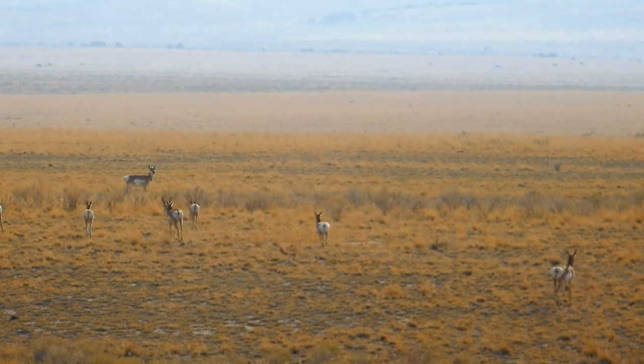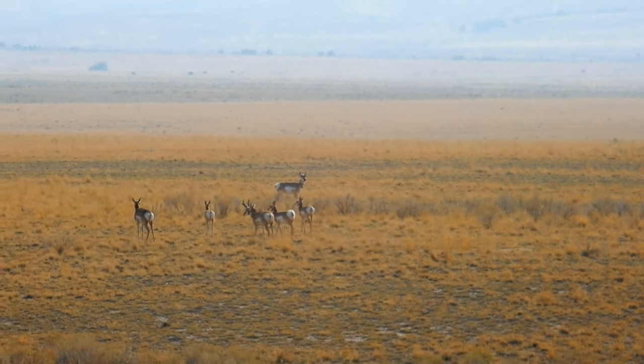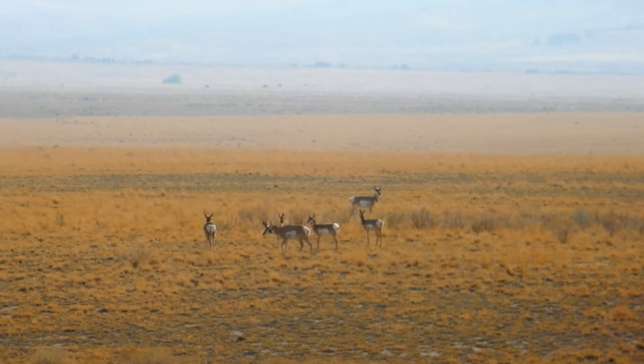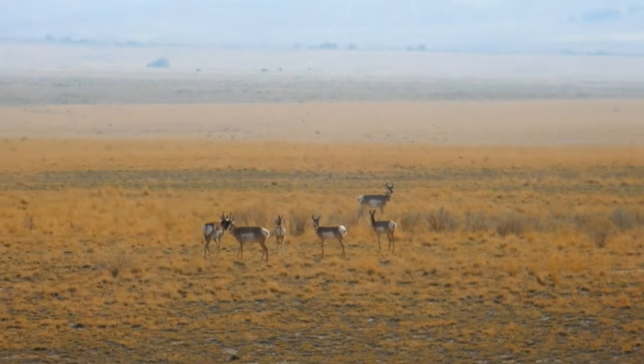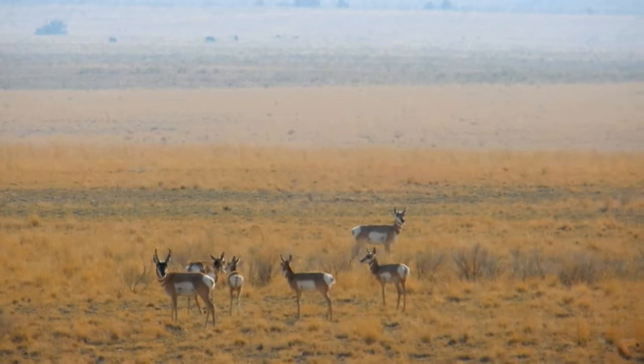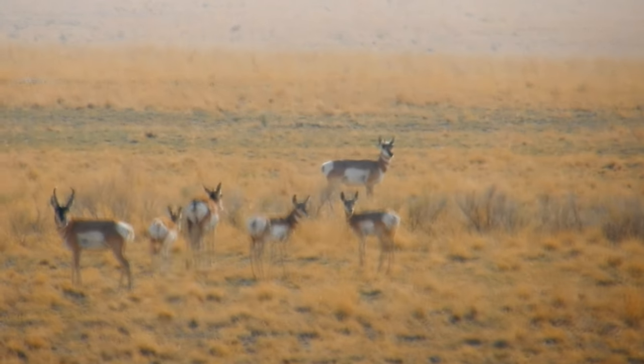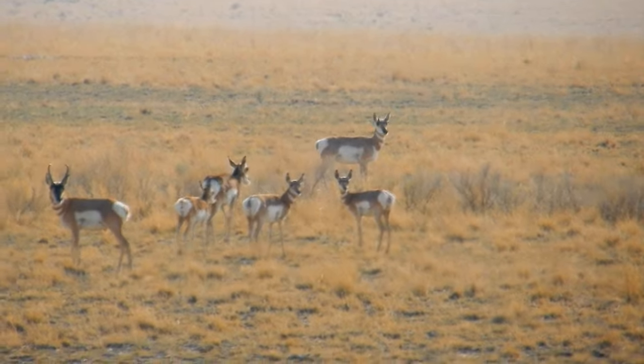Yay, more pronghorn! These are such beautiful creatures. They look like they would be from Africa, not from America. They're so exotic looking. We love seeing them. And we saw these right on the Utah-Idaho state line. We had stopped to take a picture, and that's where we saw them.